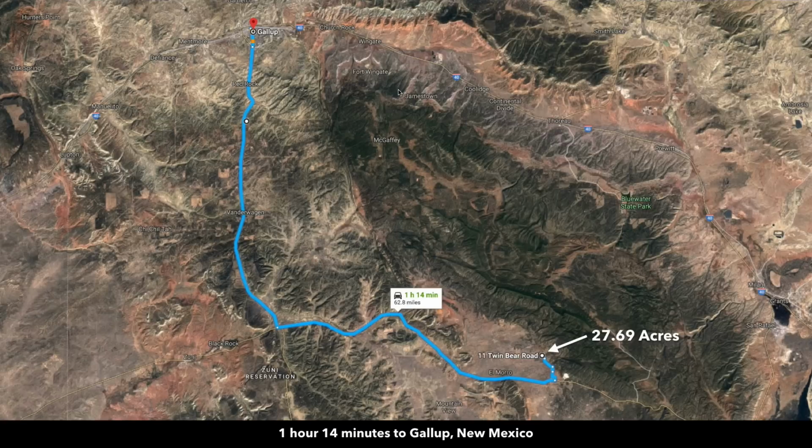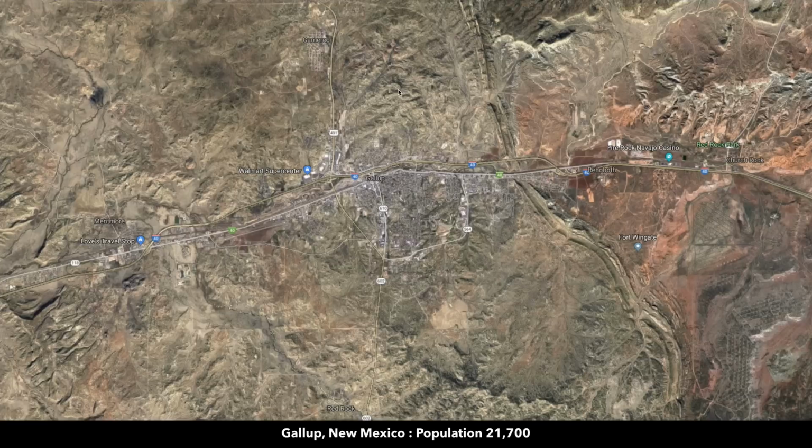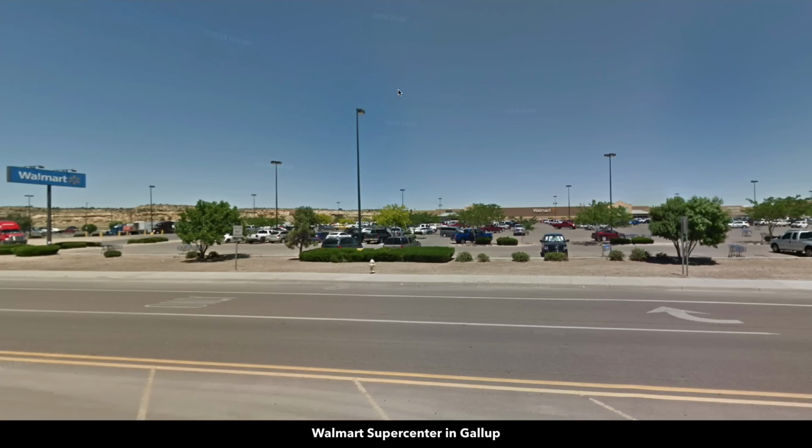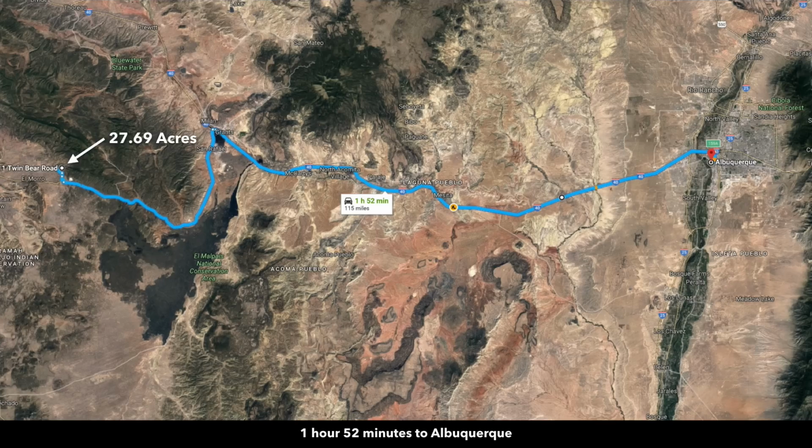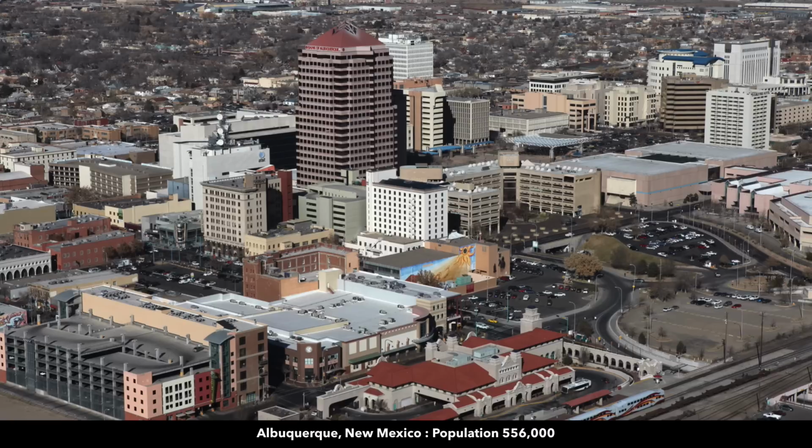And then to the northwest of the property, you're only about an hour and 14 minutes from Gallup, New Mexico. Gallup has a population around 22,000. In Gallup, there's also a Walmart Supercenter, hospital, grocery stores, building supplies, professional services. About an hour and a half from Mount Taylor, which has an elevation of over 11,300 feet. And you're just under 2 hours from Albuquerque, New Mexico. Albuquerque is the largest city in New Mexico, its population well over 500,000. And there's also an international airport in Albuquerque.